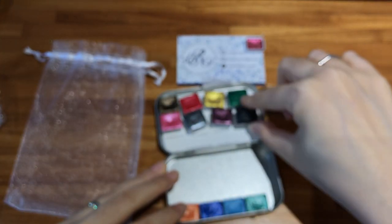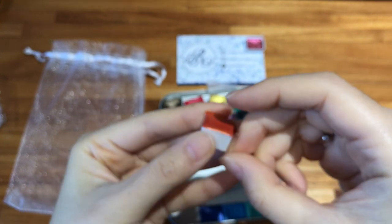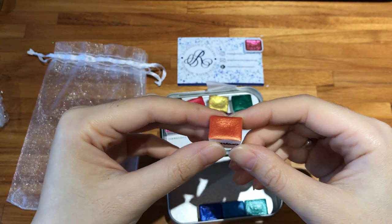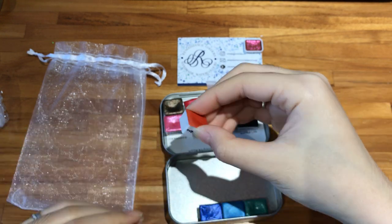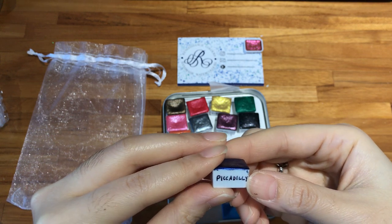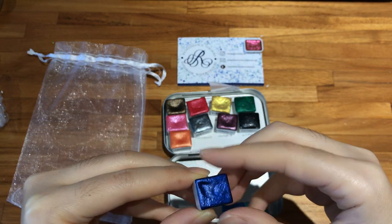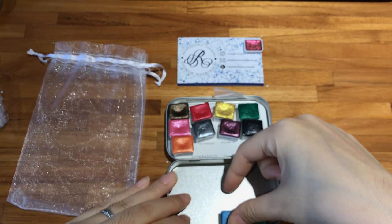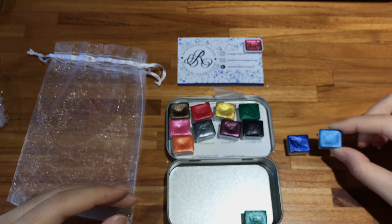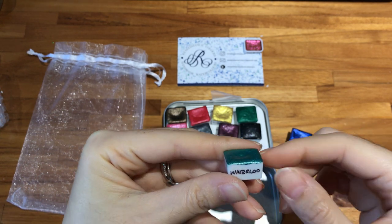All right. Okay. This one wasn't face down, and it's okay because all I need to do is turn you around. You guys know how I feel about orange. So yeah, let's just put that down. Piccadilly. Oh, it looks so rich, right? Royal. Okay. And Victoria. Oh, the same name as my cousin, Victoria. Very nice. I like this too. And this one too. Waterloo. Hey, I love the name, Waterloo.